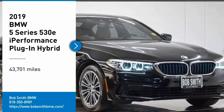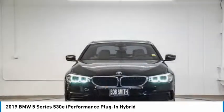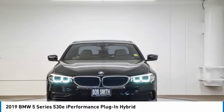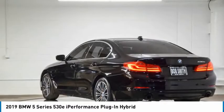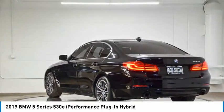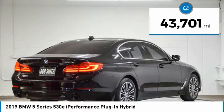Stop by and take a look at the 2019 5 Series. The 5 Series incorporates bold styling cues that departed from BMW's traditional styling language. If you are looking for excitement and boldness, the 5 is for you. This vehicle has less than 45,000 miles.